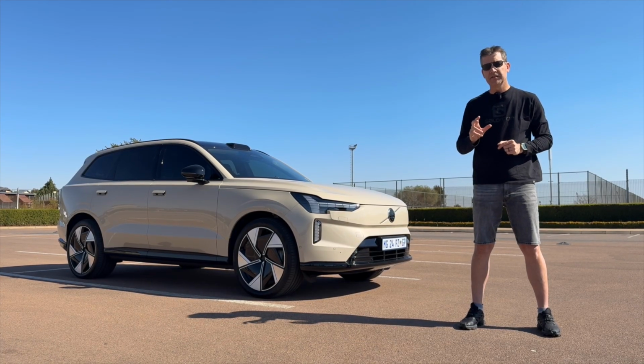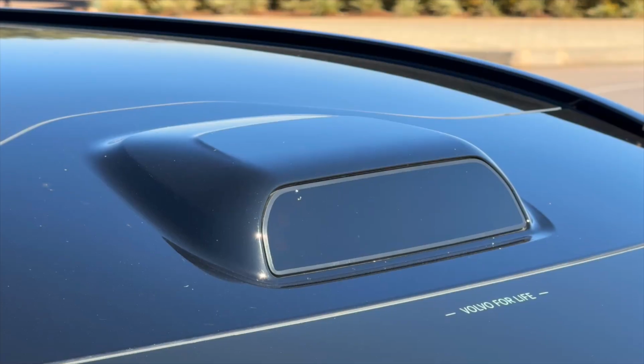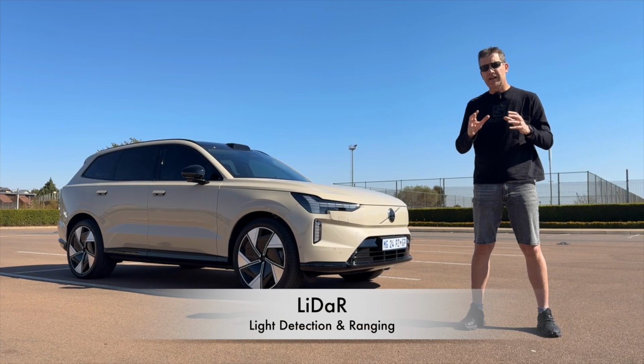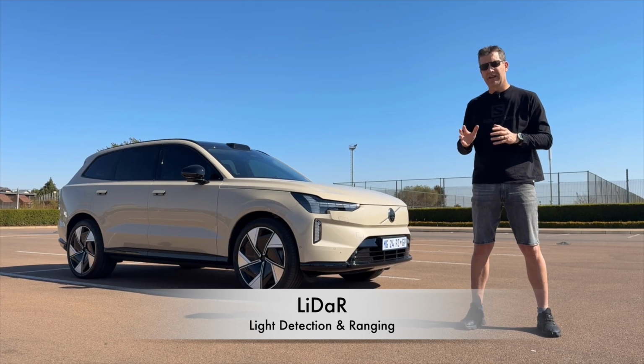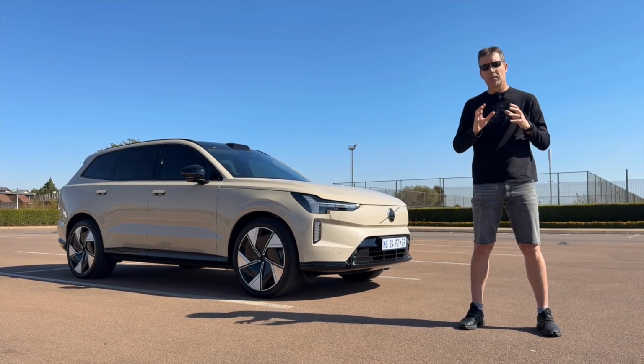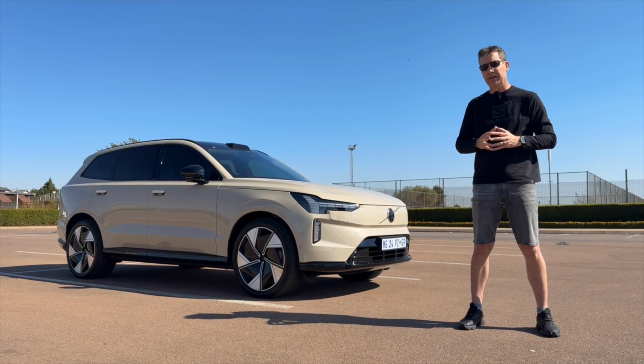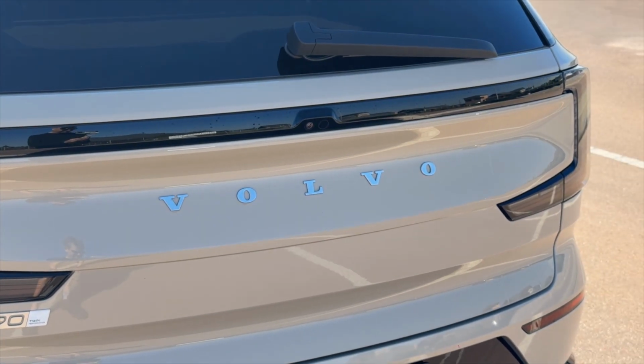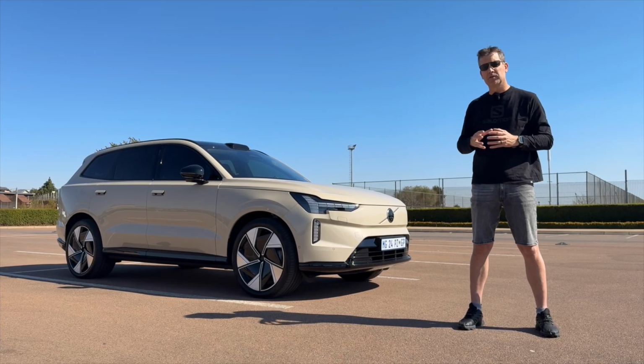One of the most distinctive features of the EX90 is the integrated LiDAR system that sits atop of the windscreen. LiDAR stands for light detection and ranging, and it's Volvo's system for being ready for full autonomous driving. The hardware is there, and in a future software upgrade and pending regulatory approvals in the markets, this is a vehicle that will be capable of autonomous driving and self-driving in the future.